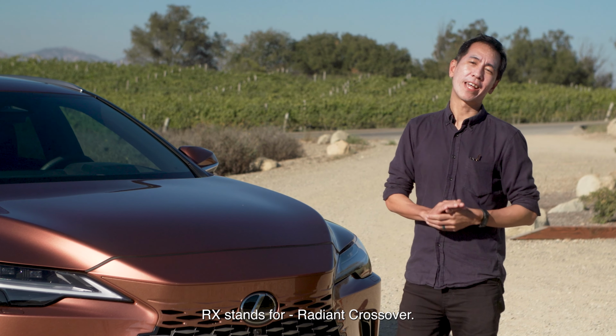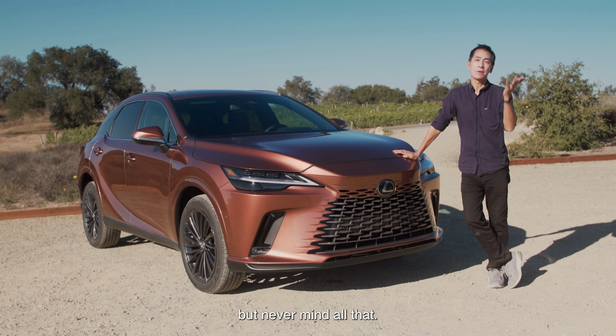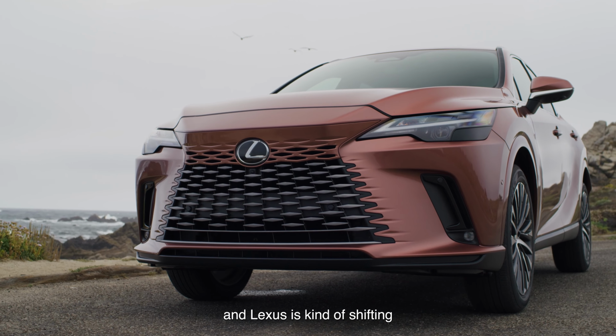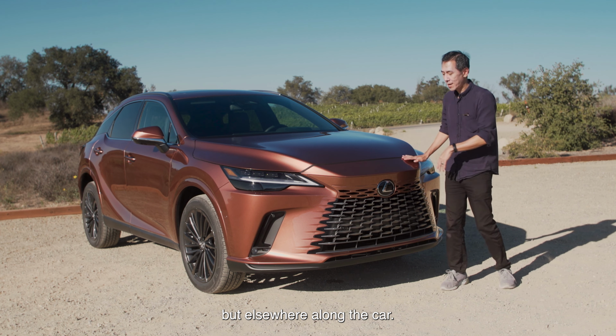First off, RX stands for Radiant Crossover, which kind of sounds like someone I met at a party once. But never mind all that, have a look at the front end of this car now. The RX was kind of famous for this big spindle front grille, and Lexus is kind of shifting to a spindle body design. So you're going to see that shape not just near the grille, but elsewhere along the car.